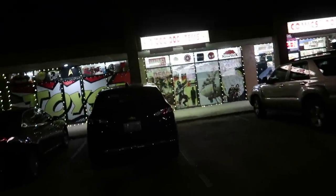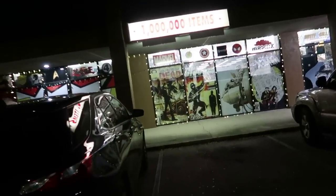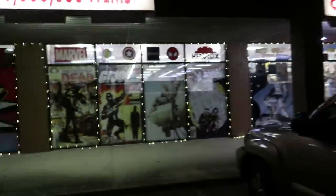I'm gonna spin this around all professionally like I do. There we go. Now you can see. But this is the whole building here. Like, it's insanely large. And it says here, I'm not sure if you can even see this because it's nighttime and these signs are fluorescent and whatnot, but it says, oh, as I'm coming up, I think you can see, a million items. And it says comics and toys.